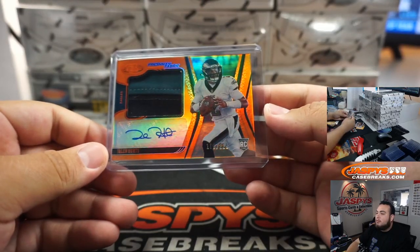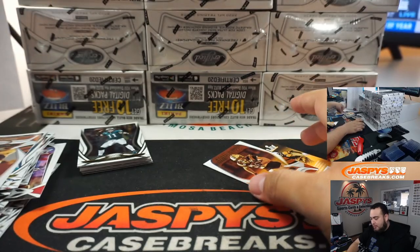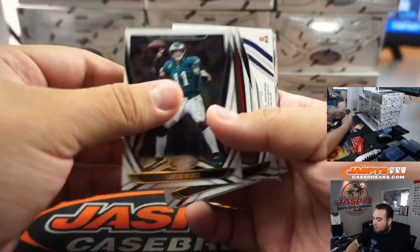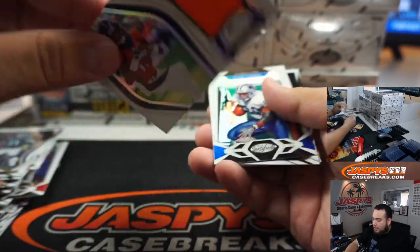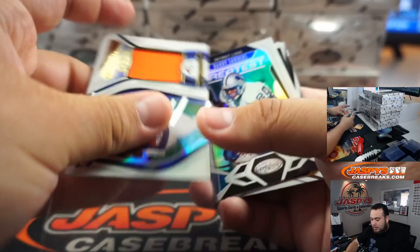There you go. Very nice. And Jerry Jeudy relic for the Denver Broncos. That's nice as well.